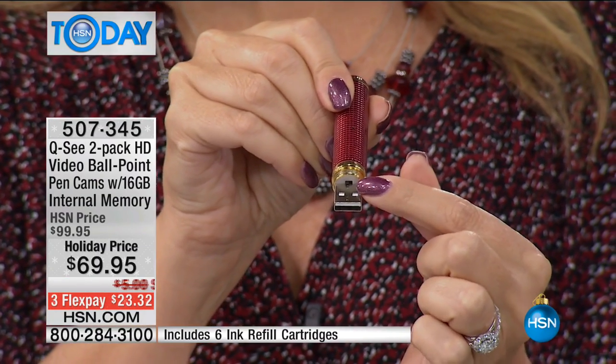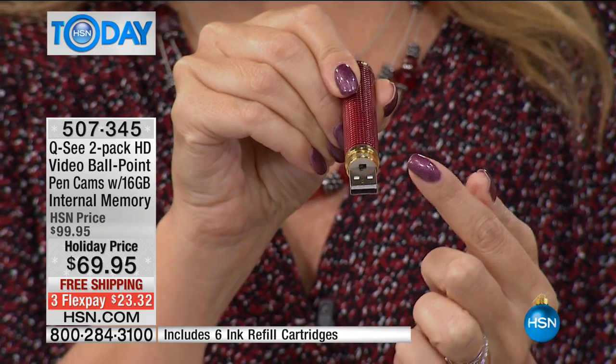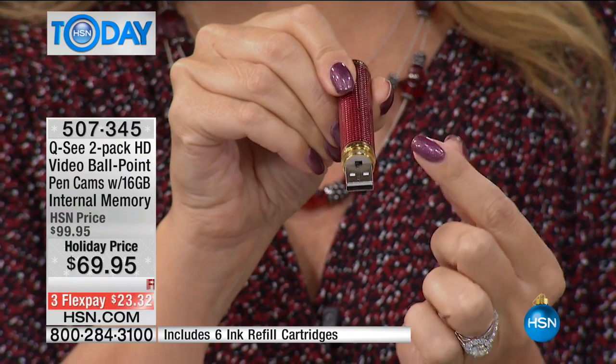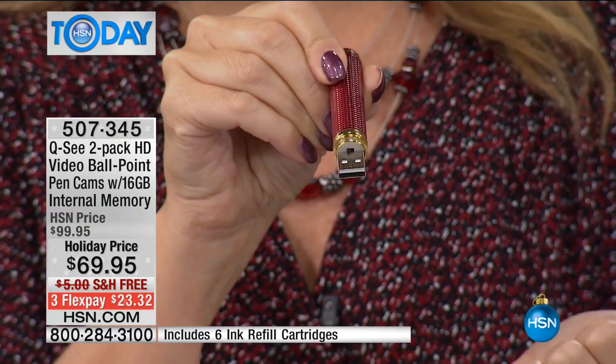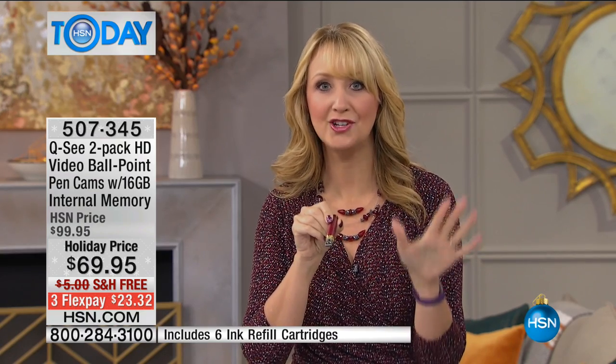So when you open this up, you just flip the switch. When you want to do stills, flip the other direction to do videos. You can take thousands and thousands of high definition still photographs as well. This is your camera, it's your camcorder. Think about those moments in life where you wish you had documentation.